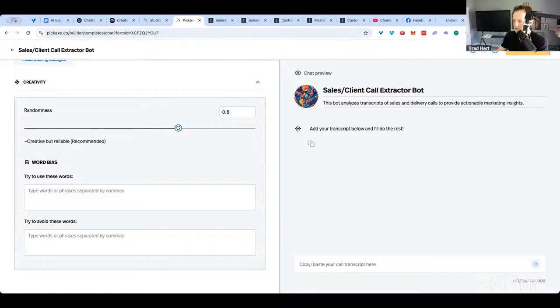This is the default setting. You can also make it very predictable, but it's prone to repetition, and it's only going to follow exactly what you said. And then you can get it to be really creative, where it's going to go off into la la land a little bit, but that can be really helpful sometimes for different things too. So just play around with this, see how it affects it, and see what's right for your particular use case.